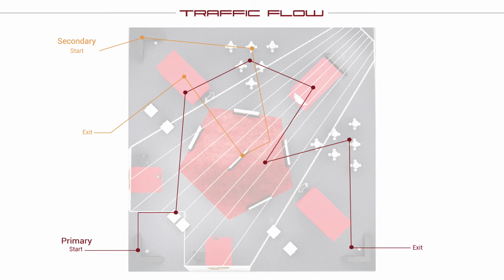And so traffic flow for the secondary persona, which is a strict business-to-business person, would come straight to one of the reception desks and quickly find their way to someone who they can network with, because they want to get right down to business and make some deals and learn what Porsche has to offer.